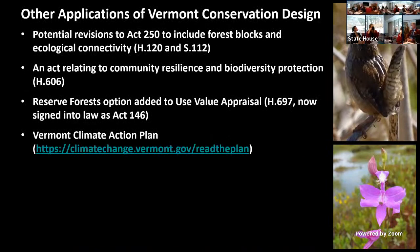I also wanted to mention that there's work that clearly involves Vermont conservation design, including potential changes to Act 250. Right now, there's no way to directly work on conservation of forest blocks and landscape activity. That's been in the works for years, and it's just hard to nail down. There's the bill about conserving biological diversity and the level of conservation needed, H606. The recent adoption of reserve forest in the use value appraisal program is a big step, I think, and an option for landowners. It's one other option to encourage landowners to enroll.